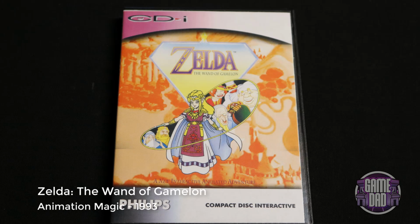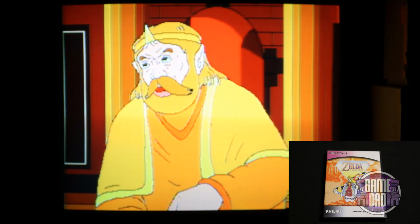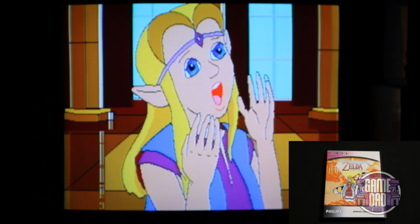And last up is Zelda: The Wand of Gamelon, released by Animation Magic in 1993. And this one, I think, is the most fun out of the three. It's still not great. It's very frustrating, and the animation is garbage. It looks like it was done in MS Paint. But, again, cool that there's a Zelda game not on a Nintendo console.